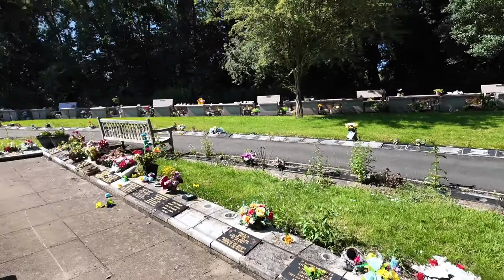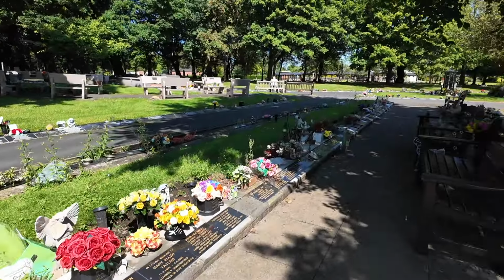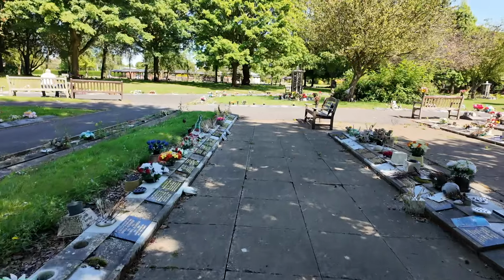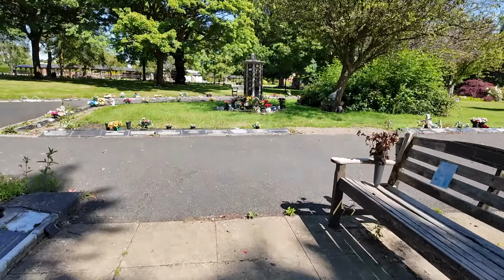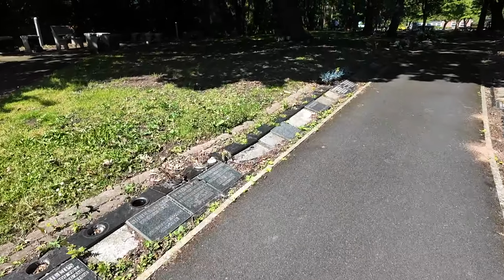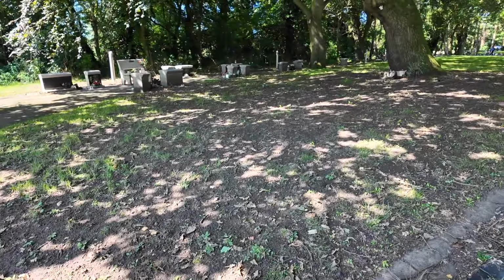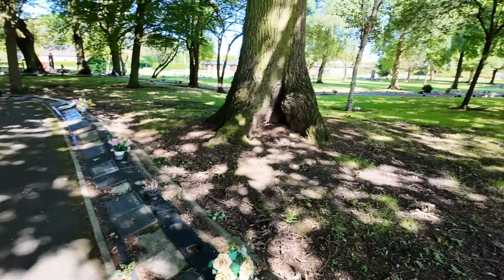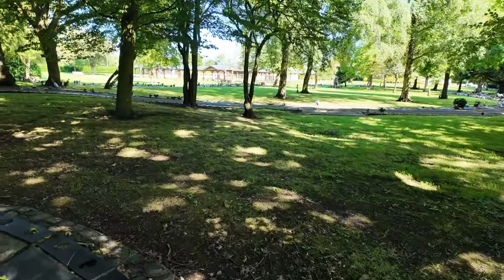Let's take a look down there. Maybe this end is more maintained than others. I don't know. But anyway, I just saw a guy sitting on a bench. I thought I'd ask him, has he seen any evidence of the crem being a bit of a mess, but he seems quite happy. But anyway, we keep going, we never know.